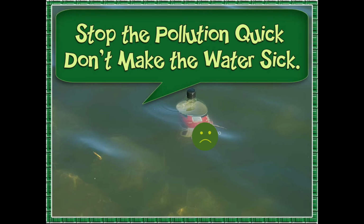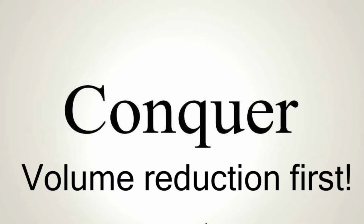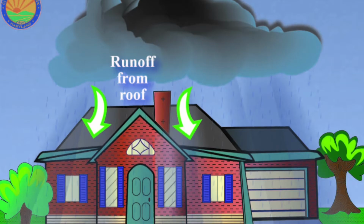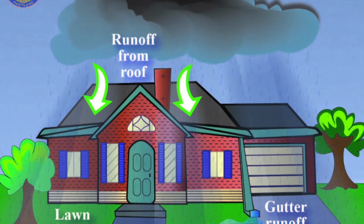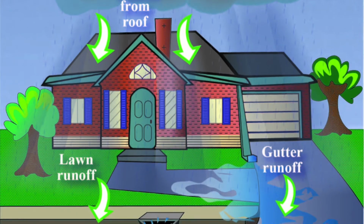The answer, by minimizing the volume of stormwater runoff that flows off hardscape and maximizing water infiltration into soil where toxins decompose in the dirt and clean water recharges our aquifers. Let's conquer volume reduction first. Take a look at the hardscape around your home. This includes your roof, driveway, and walkways.